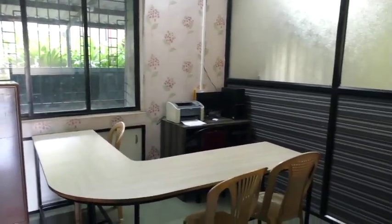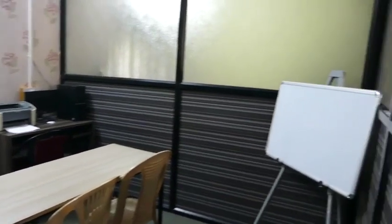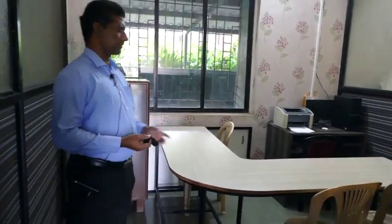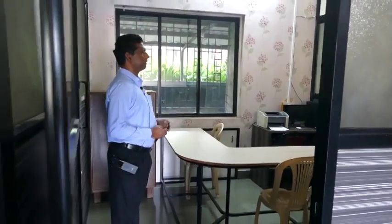The cabin number 2 is used by the special educator for one-to-one interaction with the students with various special needs. Outside as well, she uses this premises, and children are given one-to-one interaction and time to teach them when they are here.